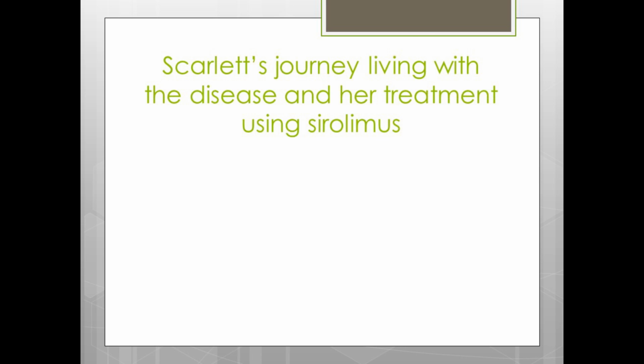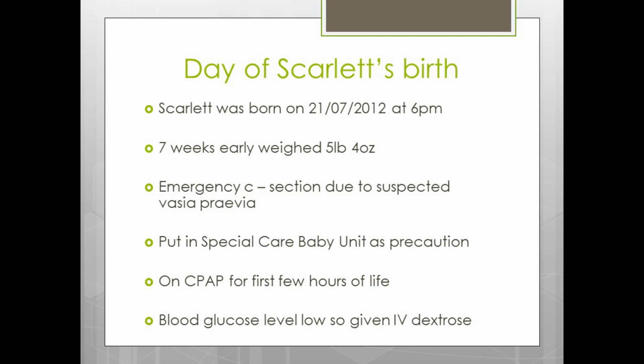So this is a bit about Scarlett's journey living with the disease. She was born on the day that was called Super Saturday in the Olympics in London. We were meant to go to one of our friends' wedding anniversaries, and we had just arrived there, and Kelly rang me from the toilet saying I've got some serious issues. So we went over to Warwick Hospital, and within an hour and a half Scarlett was being delivered, and she was put in a special care baby unit as a precaution.